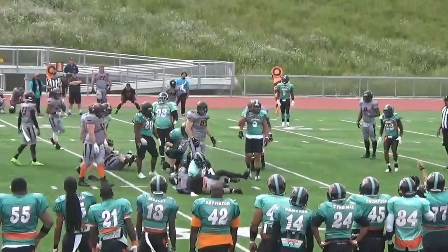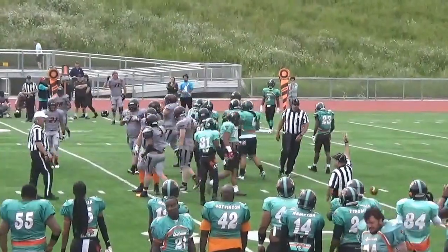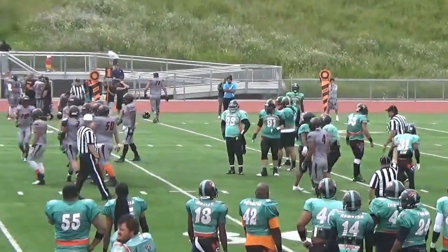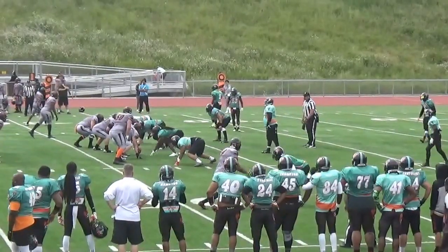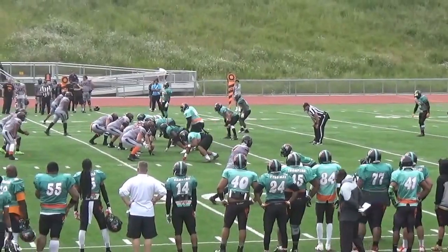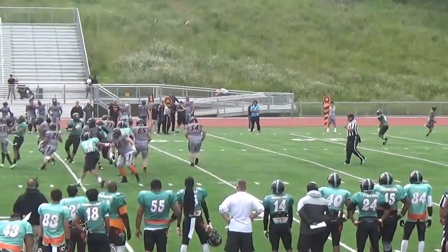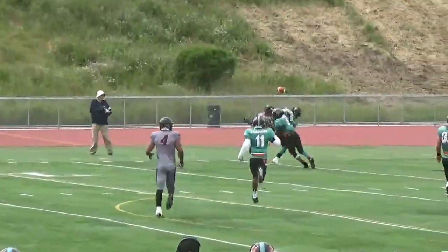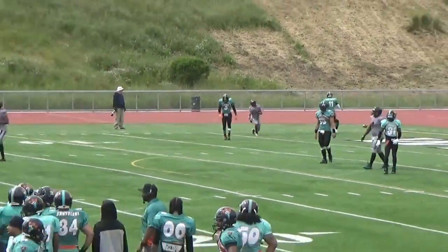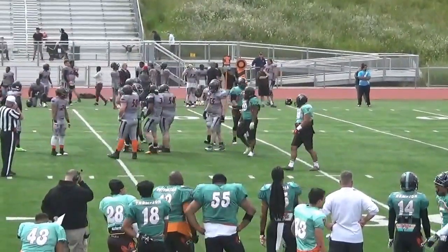Handoff goes in number 3. Darnell Jeffrey. On the tackle, number 31, Jermaine Hargrave. Oh my goodness! Back to pass. Broken up by number 2. That's Norman Brooks.